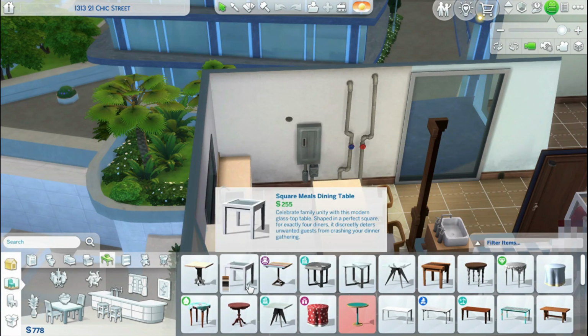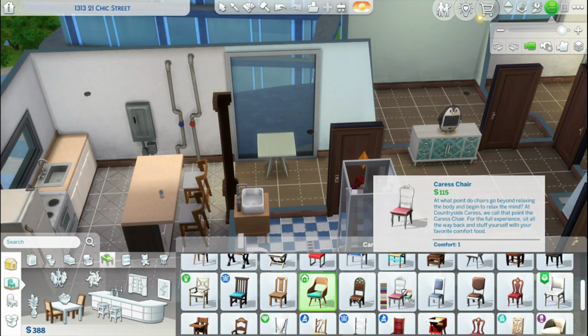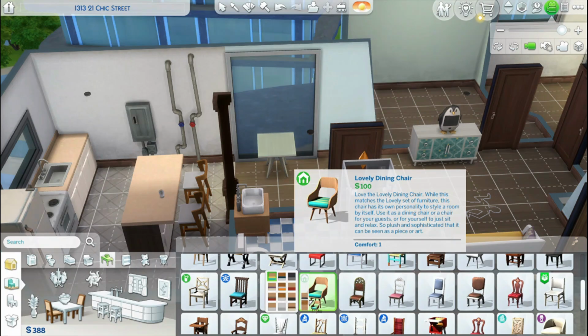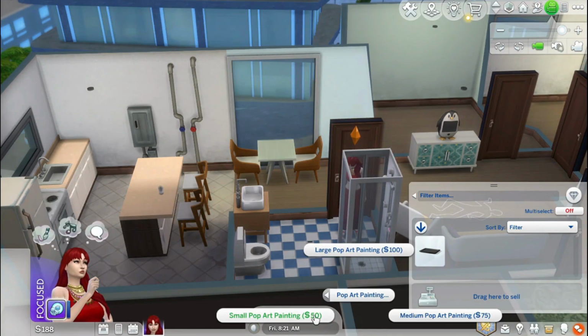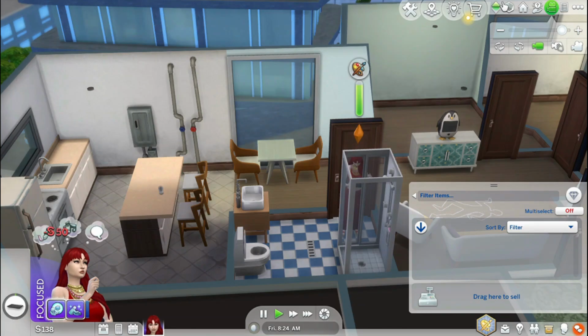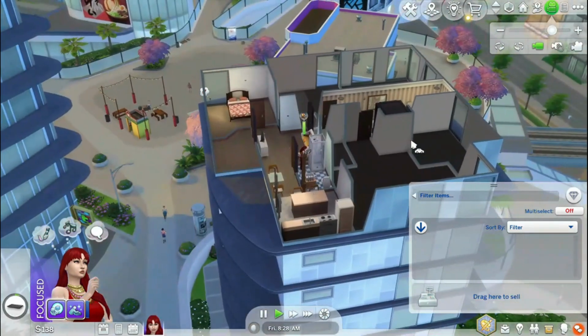Maybe I'll use, say, this table that we could put right here. Okay, I am taking way too long to decide on a chair, so I'm just going to use these. So now she definitely needs to do a little pop art painting. I meant to pause and cue those, and I didn't. Now she's just painting in the bathroom.